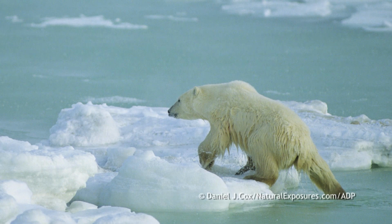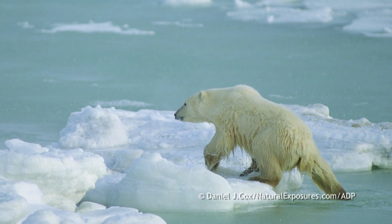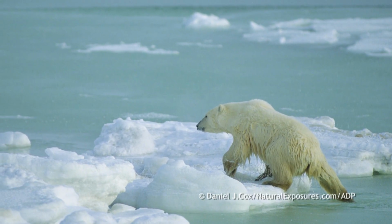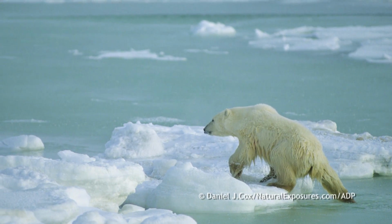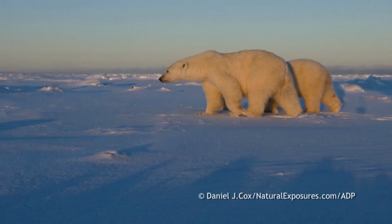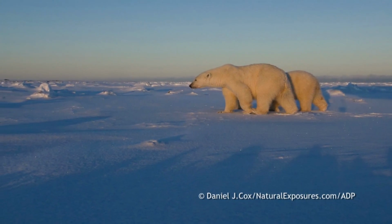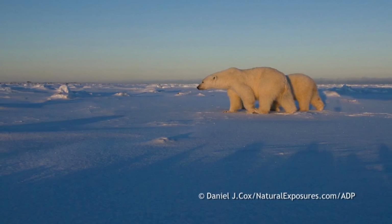The frequency of long-distance swimming has increased substantially by polar bears in the Beaufort Sea. The distances they have to cover, the frequency that it actually occurs, we're seeing it more often. Prior to 1996, however, sea ice generally did not melt away from the continental shelf. So polar bears could either remain over the continental shelf, or if they were on land, it was just a short distance. That has changed dramatically since 1996.